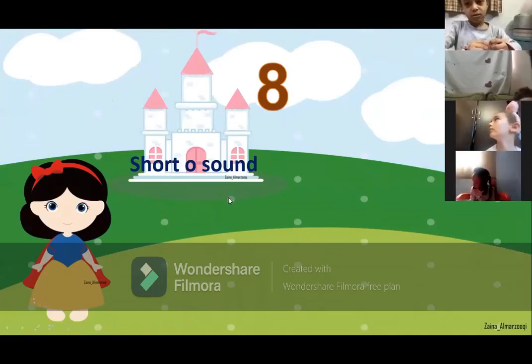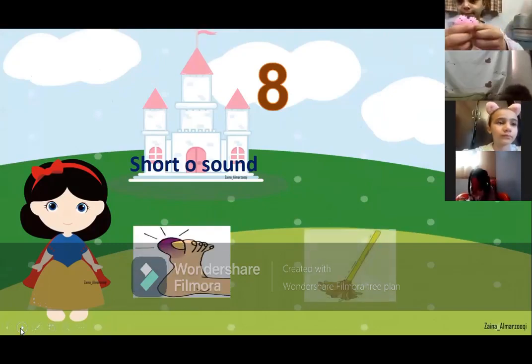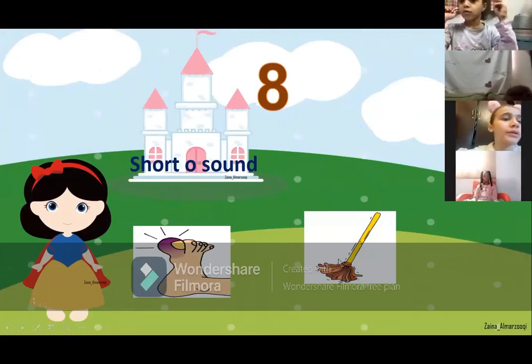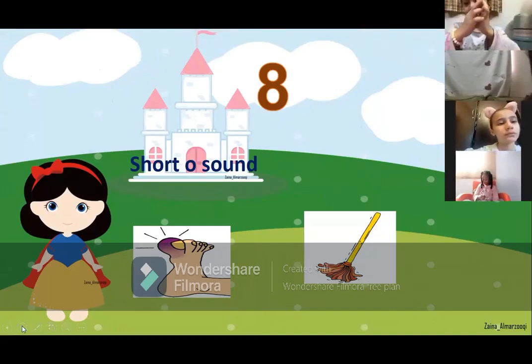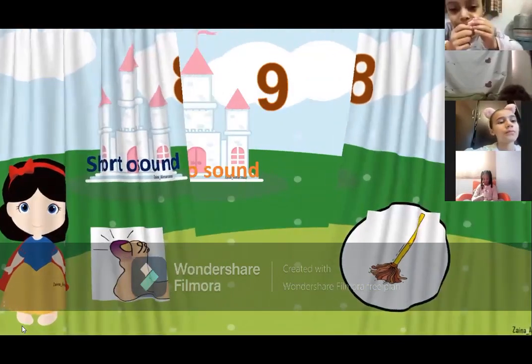Now, Sidra, I have short O sound. I want the picture that has short O sound. It's toe or mop? Toe. Toe has short O sound. Did I say that? Oh. Toe. Mop. Yes, it's mop. It's not toe. Mop. Very good.